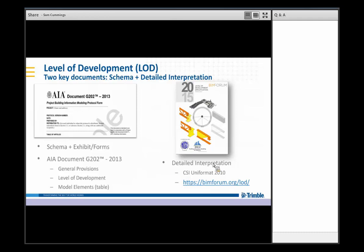In the 2000s, the American Institute of Architects realized that with more architects using 3D models to complement drawing information, be it BIM or models and drawings, the delivery of information at key phases of the project needed to be quantified and qualified. Their think tank brought to light a schema called level of development. Not quite the same as the acronym level of detail, but very similar. As I said, these are the two on here: the AIA document and also the BIM Forum specification.